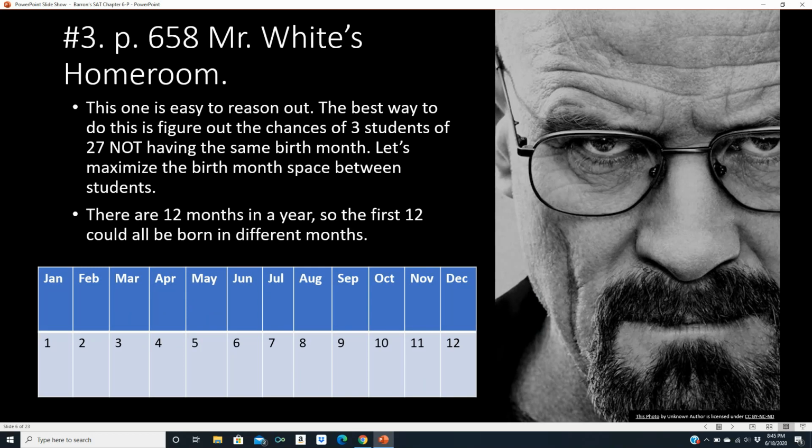Basically, what they're asking is, you have 27 students in a homeroom. What's the chance that you don't have 3 all born in the same month? So there are 12 months in a year, so the first 12 could have all been born in different months. So we see 1, 2, 3, 4, 5, 6, 7, 8, 9, 10, 11, and 12. So that's assuming the first 12 are all born in different months.